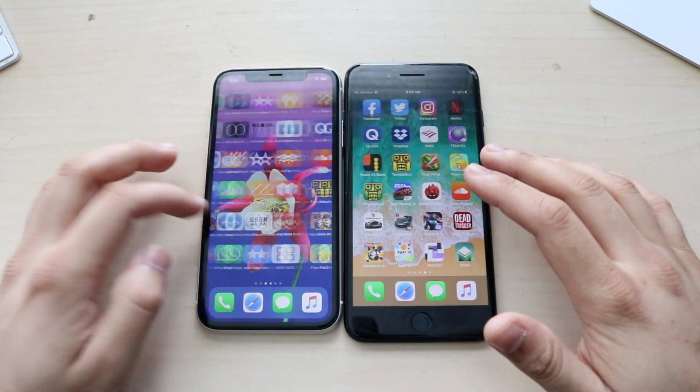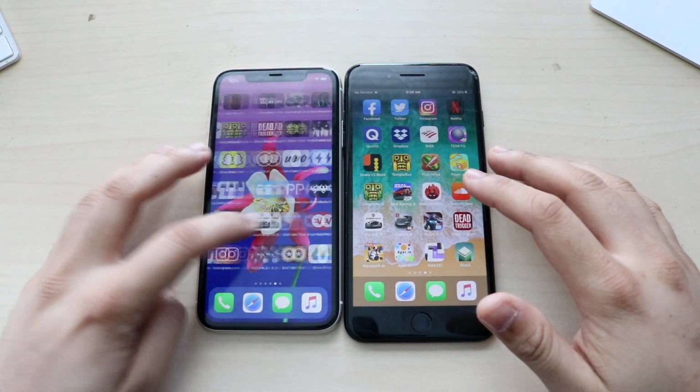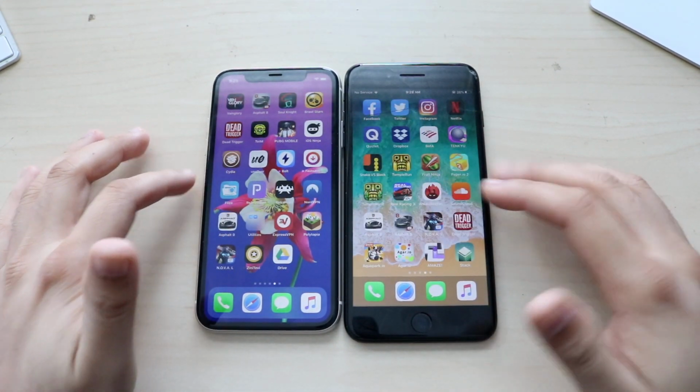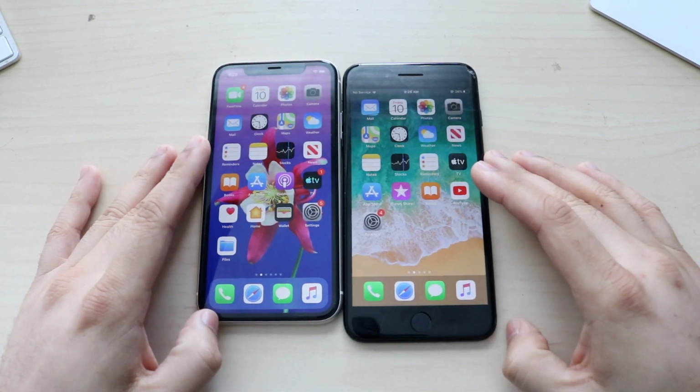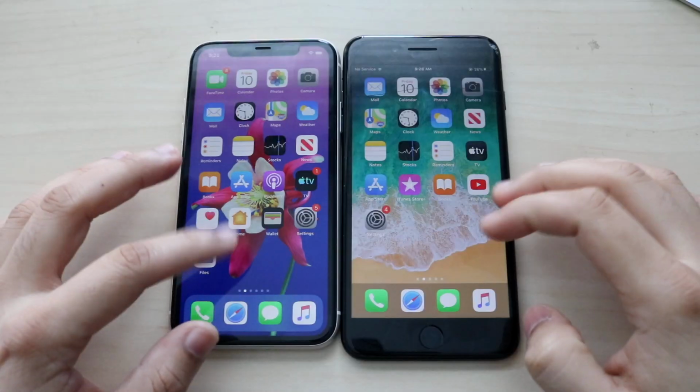Now, neither of these phones are jailbroken. They might have Cydia on them. I don't think any of these do actually. Oh, well, my iPhone 11 does, but I'm not currently in a jailbroken state, which is perfectly fine. So as you can see, all the apps are cleared out in the background. I'm going to zoom in a little bit, that way you guys can see it clearer.